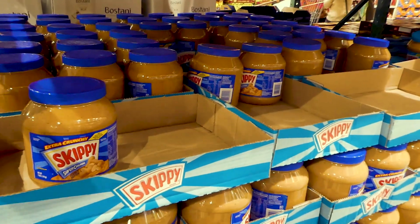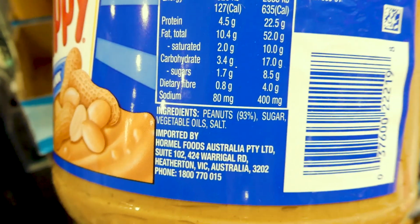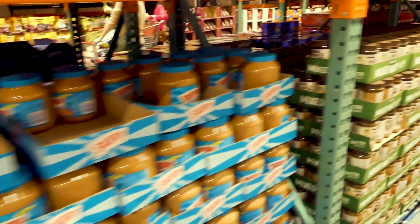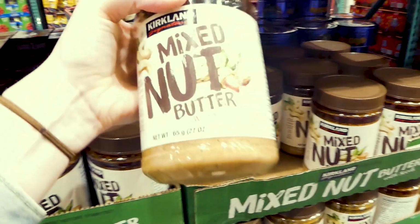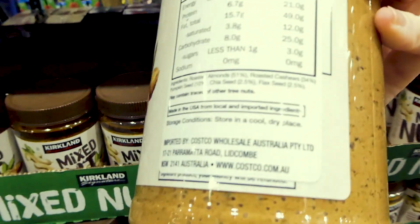It's always good to have peanut butter on hand, but you have to worry about getting the premixed ones because they often include sugar. So you can see here Skippy, which is delicious, has sugar as the second ingredient. So we have that for the kids, but we wouldn't use it ourselves. So the options you have here at Costco is they have a mixed nut butter now. This is the Kirkland Signature. You get 765 grams. So this is almonds, cashews, pumpkin seeds, chia seeds, and flax seeds for $13.